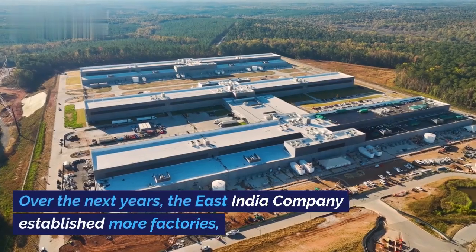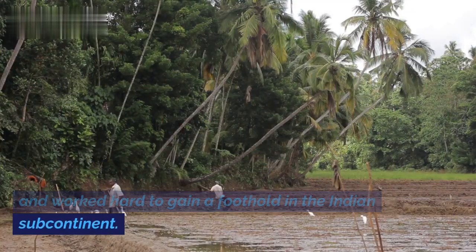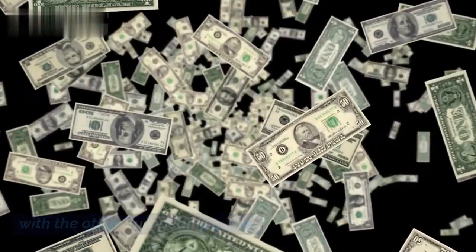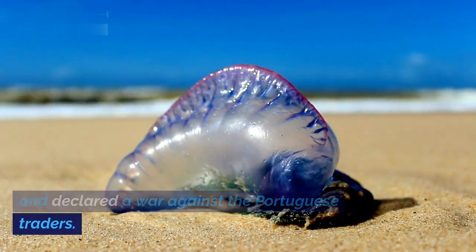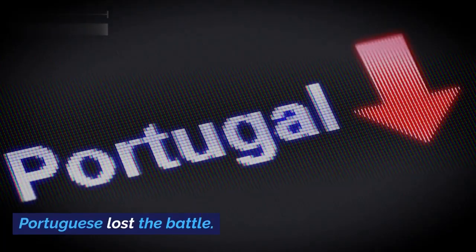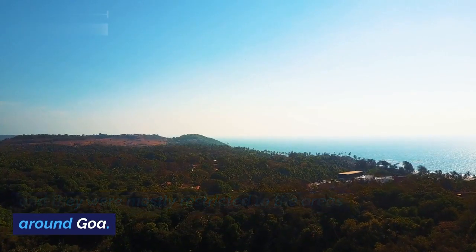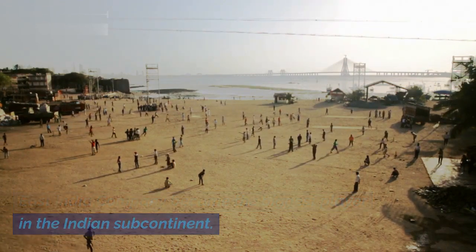Over the next years, the East India Company established more factories and worked hard to gain a foothold in the Indian subcontinent. While doing so, they were constantly in conflict with the other European traders. In 1612, they returned to Surat and declared war against the Portuguese traders. It was named the Battle of Swali. The Portuguese lost the battle. Following this, the Portuguese influence started diminishing, and they were mostly restricted to the areas around Goa. The East India Company became the biggest player in the Indian subcontinent.